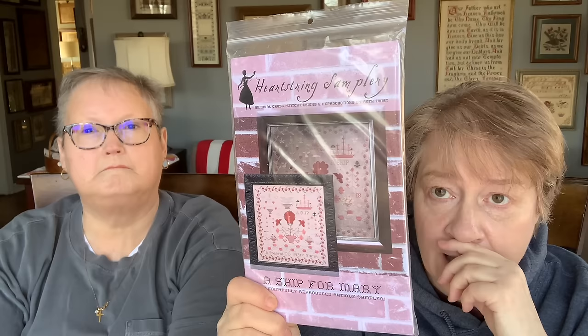And then I got threads for A Ship for Mary, which is by Heartstring Samplery. This is coming out now, but I got it when I got the Kitten Stitcher sampler box. I've got that. Ooh, you know what? See how this is the original? That would look good on that Milky Way. I was just thinking that same thing. I was looking at this, and I'm like, oh, I kind of like it like that. Ooh, same. It's fabulous.